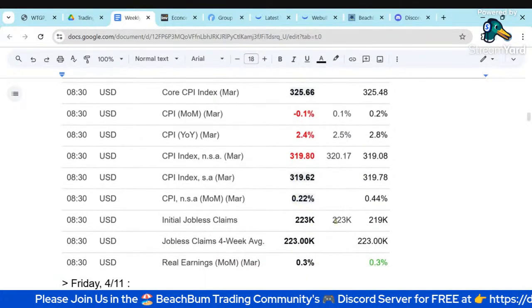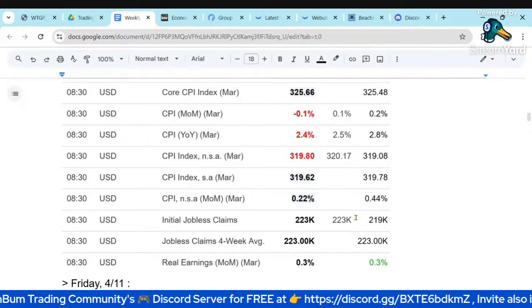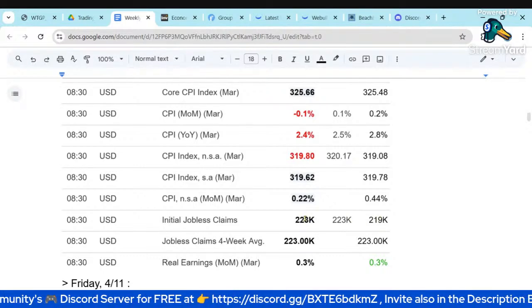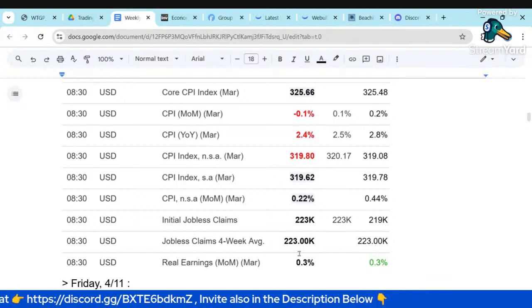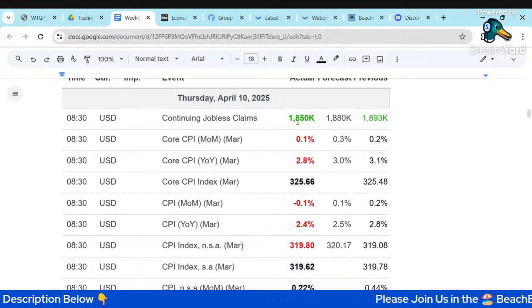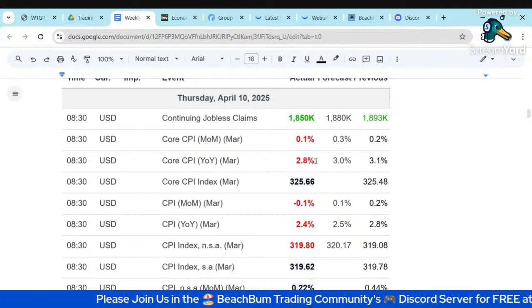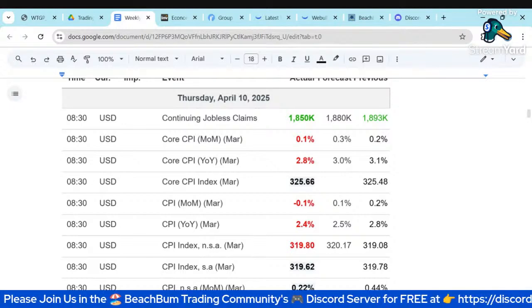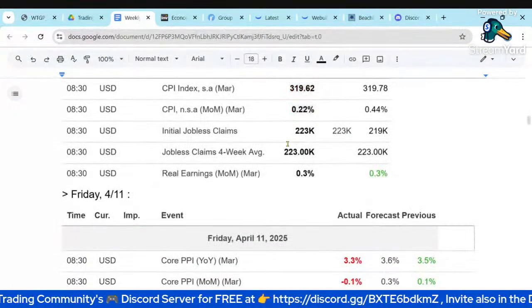Jobless claims data, again, pretty stable, so same as expected, just slightly up from the previous month. The 4-week average, again, stable. Earnings stable. Continuing claims actually went up, but less than expected, and down from previous. So people are finding jobs. So the job market stable, inflation slowly coming down. Now the question is, what will the impact of tariffs be?